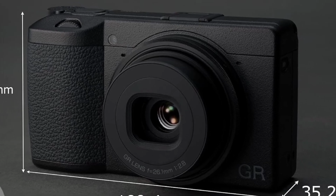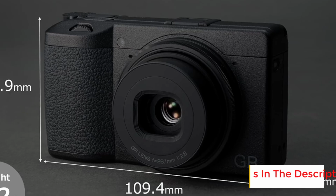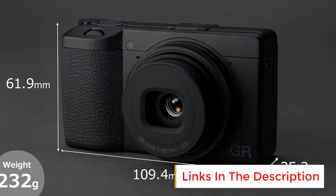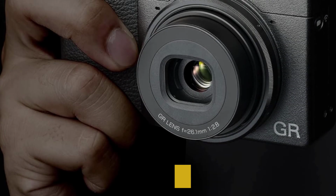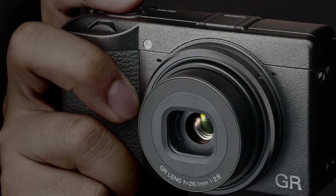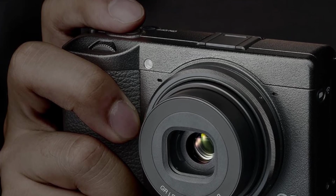The Ricoh GR series enjoys a bit of cult status among photo nerds. Pros and artists who don't always want to carry a big camera and aren't satisfied using a phone should enjoy it in particular. It's a small camera but has smart on-body controls and picture quality that goes toe-to-toe with swappable lens models.